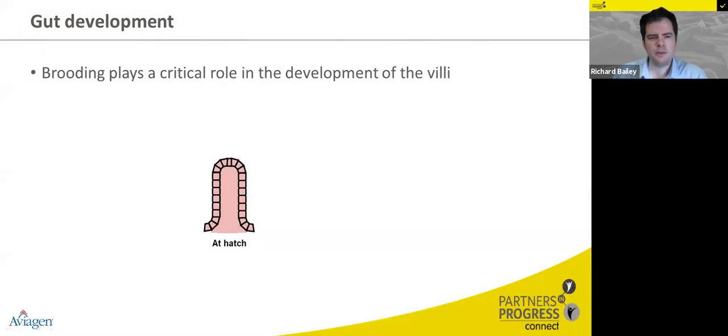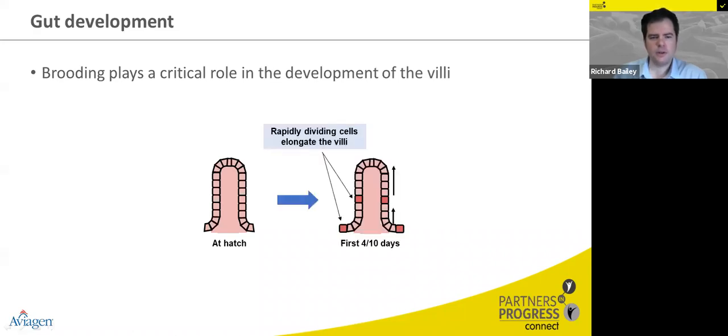One of the key things to remember when it comes to villi development is that brooding plays a critical role in the development of these villi. At hatch, the chick comes out of the egg with a small villus. And during the first 4 to 10 days, these villi rapidly grow. And they grow because at the bottom of the villi and in the middle of the villi, there are cells which rapidly divide. And as they divide, the villi get longer and longer.